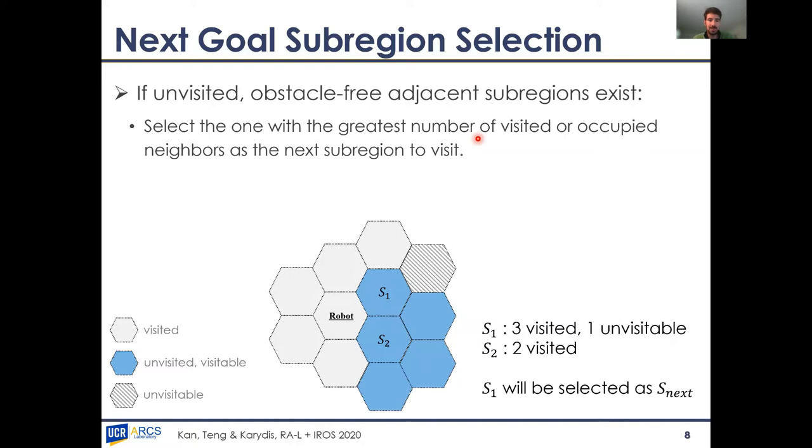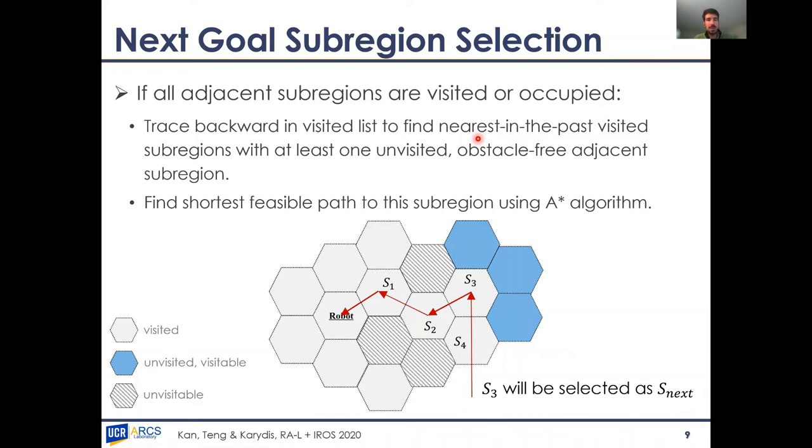Now, if you end up in a position where there are no adjacent cells that have some visitable hex cell to visit, then we need to backtrack to the last one that had some unvisited cells, as in here. So in this case, we'll find the shortest path to the nearest one, using A star, that has some unvisited cells, go to it and then repeat the process. So these are the two cases.